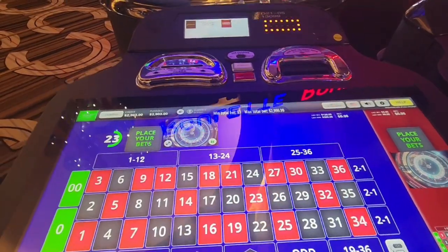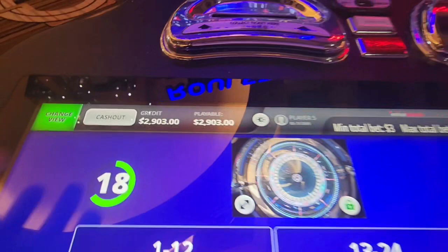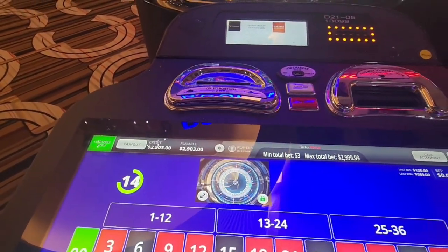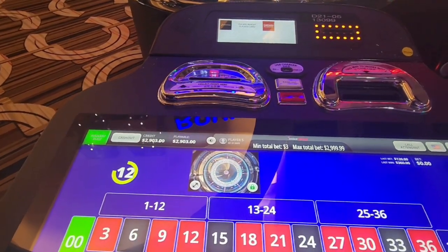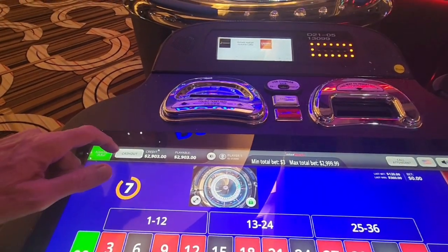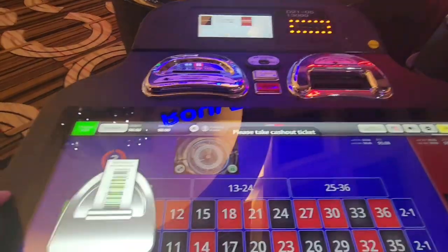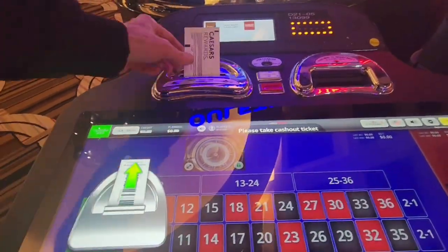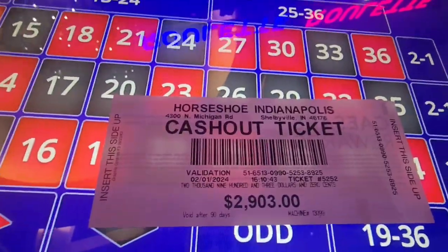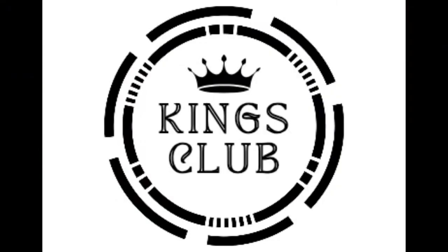And there's the wind. And we keep going. And we are going to cash out. We have made it. 2009-03, we busted right through the ceiling again. For the Angel, the King bids you adieu.